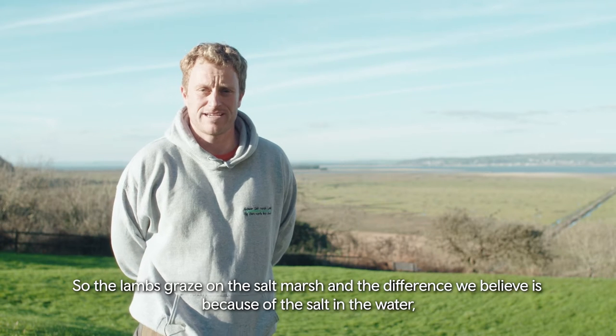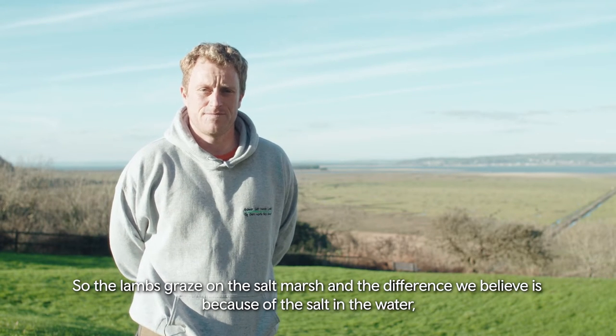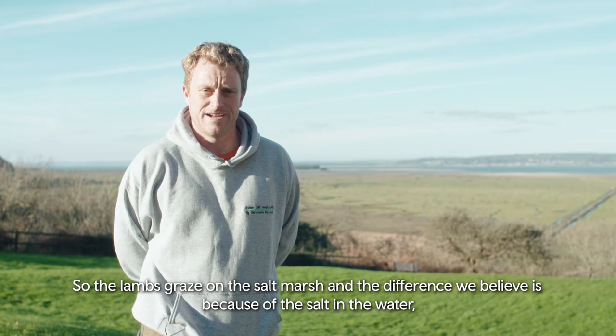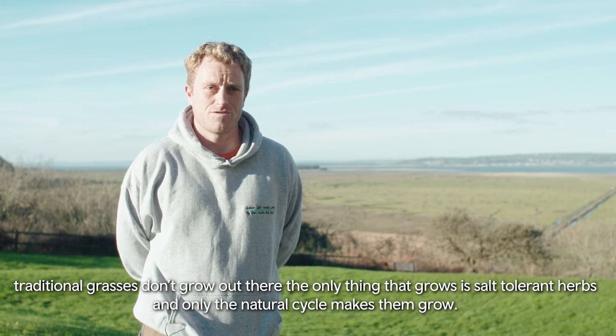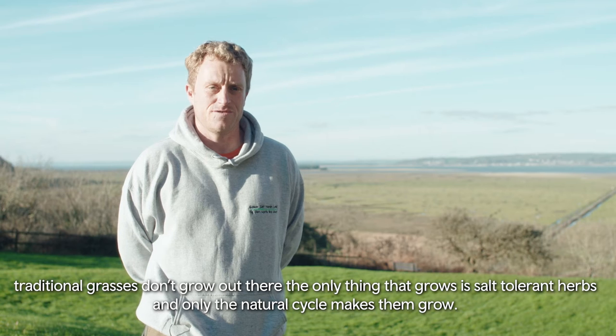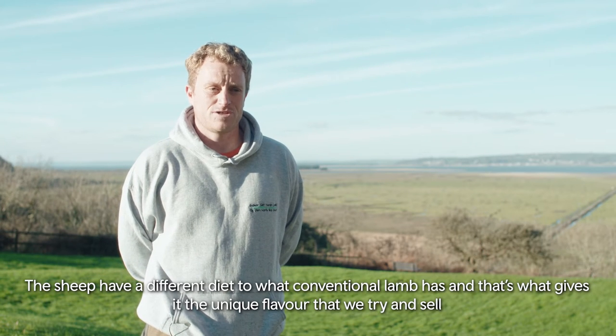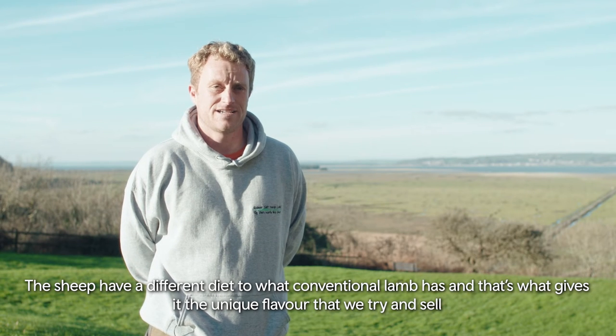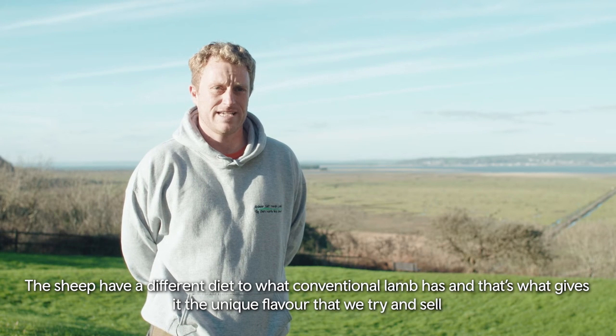So the lambs are obviously grazed on the salt marsh. The difference, we believe, is that because of the actual salt in the water, traditional grasses just don't grow out there. The only thing that grows is salt-tolerant herbs, and they're only the natural cycle then that makes them grow. So the sheep just have basically a different diet to what conventional lamb has, and that's what gives it the unique flavour that we try and sell.